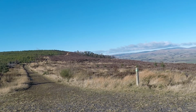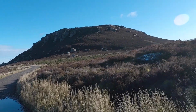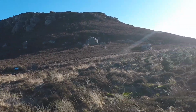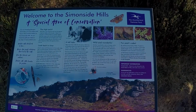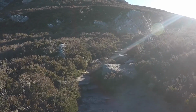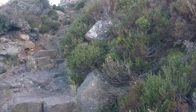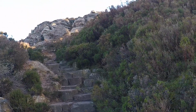So we've walked down the path, and it's really good underfoot, nice and sturdy. We need to continue along this path, and once again there's Simonside ahead of us. Continue along the path. We've got some signage ahead of us here. Just behind us there's a path. It's getting a bit windy, so we need to take that path and start to climb up to the top of Simonside. So the climb to the top commences. So we head up a rocky stepped path. You can see ahead of us the summit, which is the highest point of the walk.